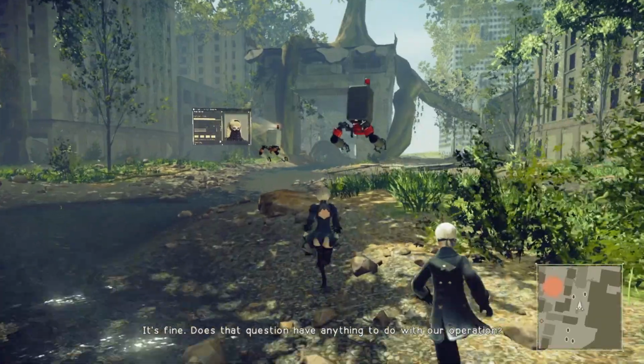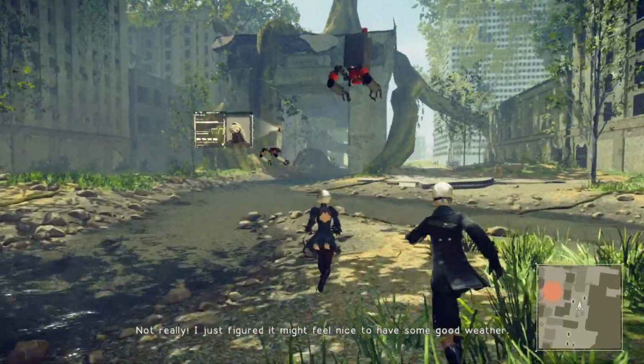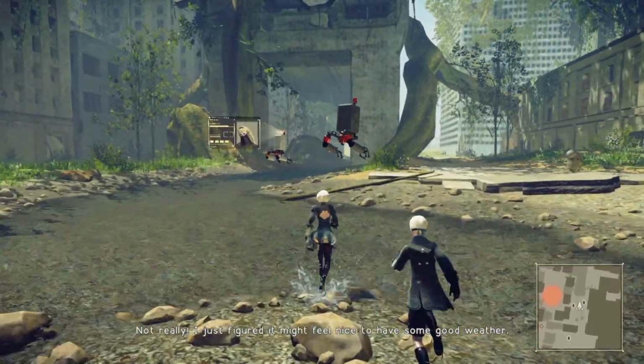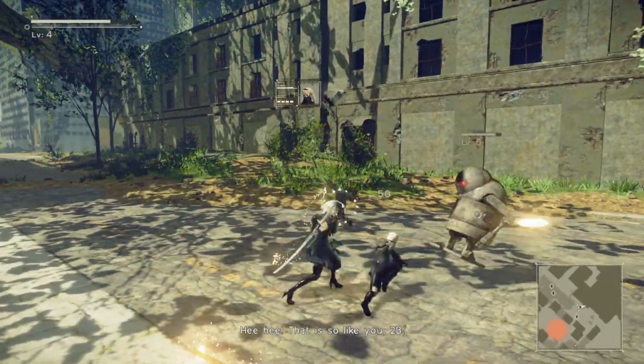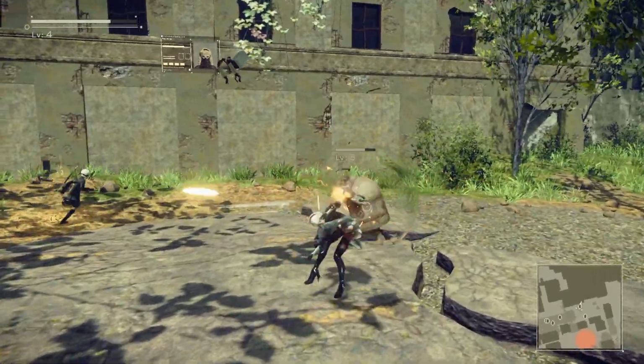So let's cut to the chase. This is one of the best ports I've seen on the Nintendo Switch. The game targets 1080p in docked and 720p in handheld at 30fps. The visuals are sharp and avoid the softer look of a lot of Switch ports like The Witcher 3.